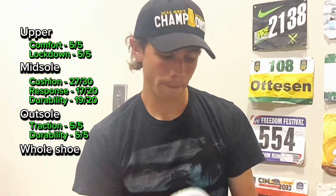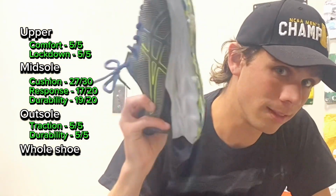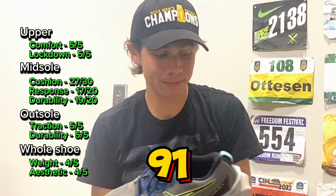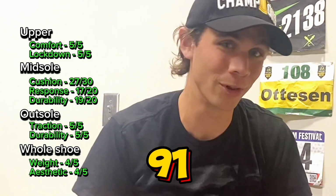And the outsole, I gave it a full score because the tread is still going strong and it looks okay. For reference, I've put 550 miles on this pair of shoes. Honestly, I think it still has another 100 miles of life left in it. Finally, the aesthetic. It's a good looking shoe. I love the shape of the thing, and okay, I'm sorry, it's just not important what it looks like.